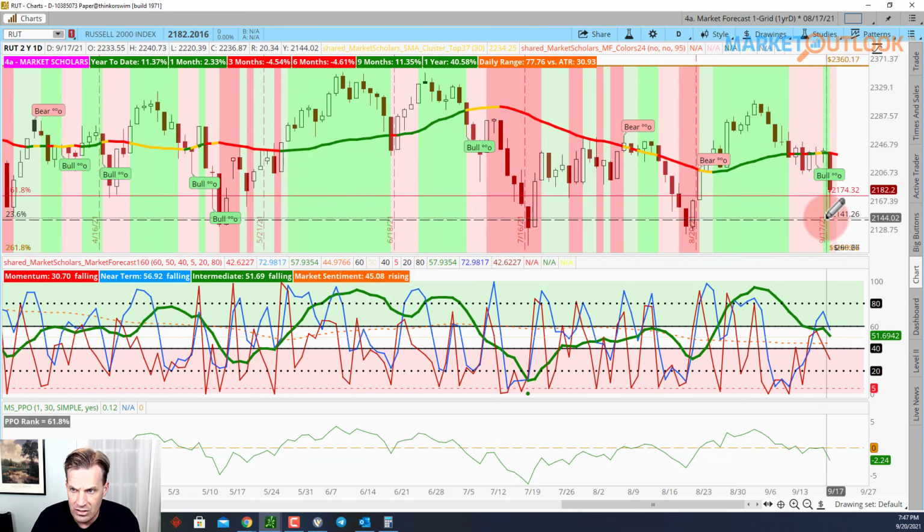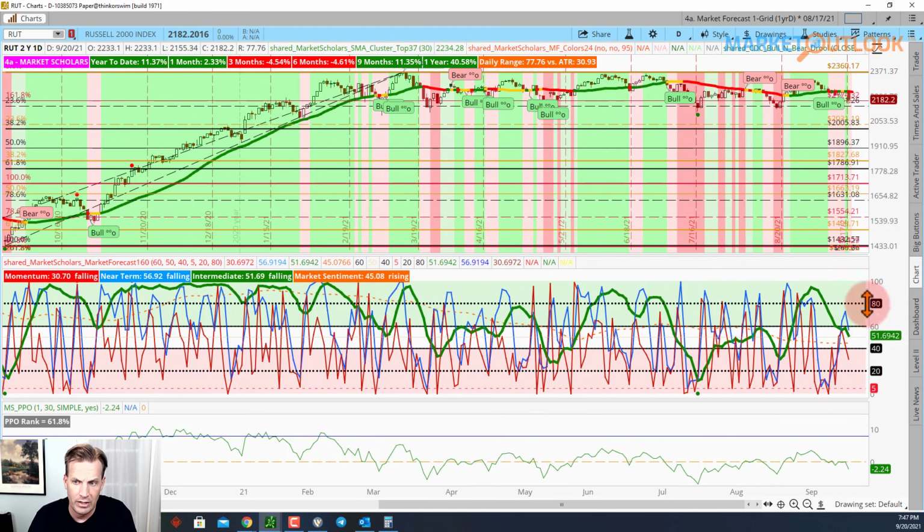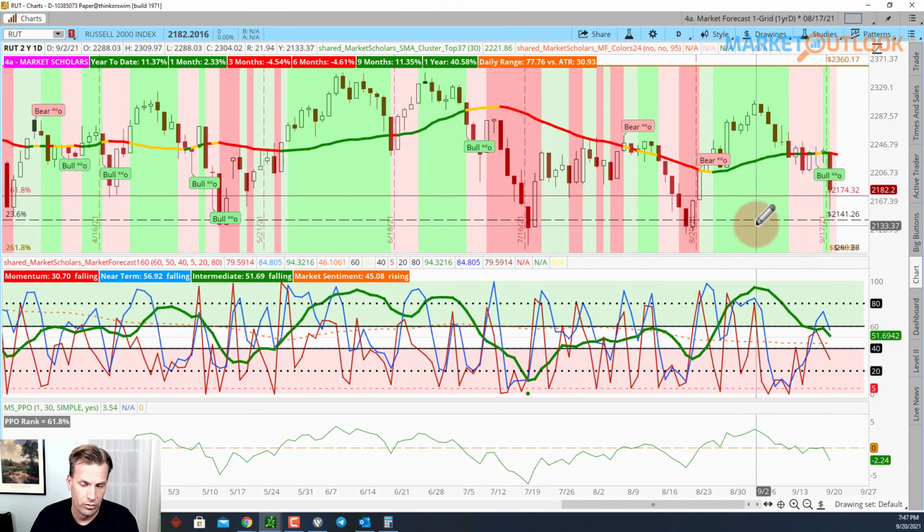And you can see it's still not quite to its 23. It actually has tested its 23% retracement a few times. And you can see, again, it gets further below. And we've had intermediate pullbacks already, just barely. But we've had intermediate line dips below 40. And it appears that this is going to make another attempt to dip below 40. And no bullish divergence here, because the near-term line is barely turning over, whereas on the others, the near-term line had already turned over.